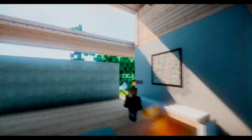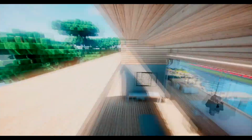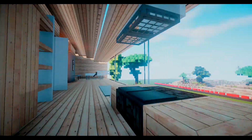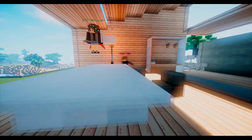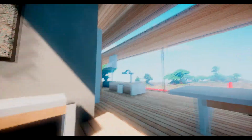One thing with these shaders is that light comes in at just the right angle. I really like that. Perfect. The windows, I think, are the strongest feature of this house. The huge view is great, and there's so much natural light coming in. Really nice. The materials of the interior are also very good.